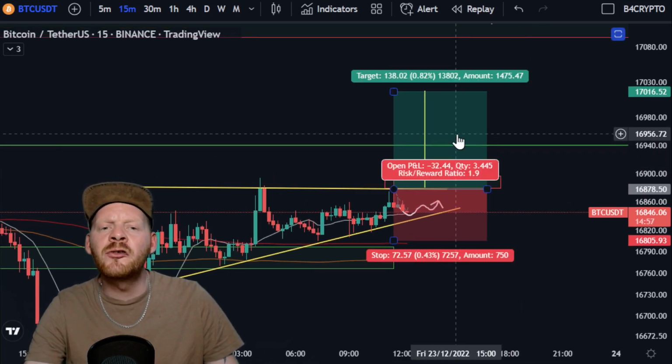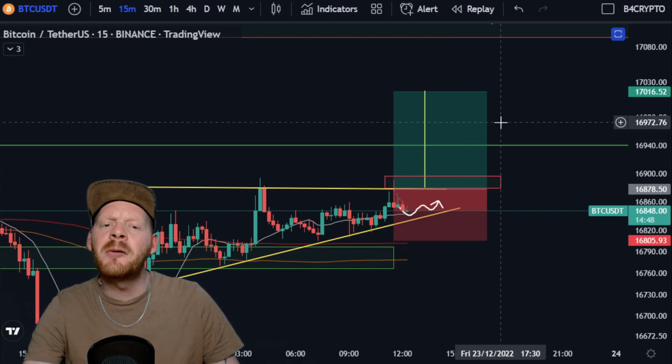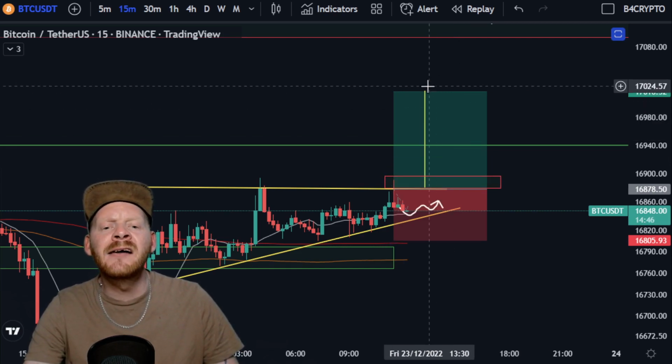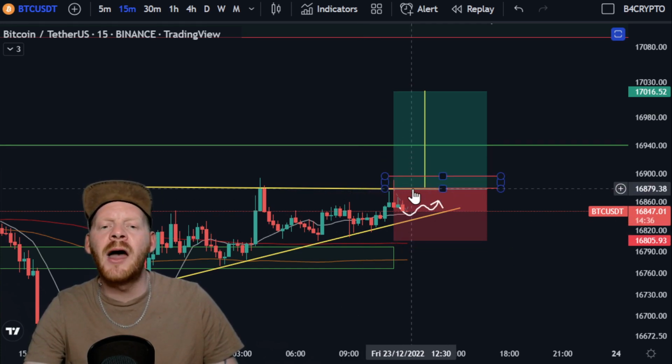So guys, if we look at this trade, this is 0.82%. And this means on a 10x leverage, you can make 8% on this gain. But guys, if we see that the price of Bitcoin will go even higher, you can also just adjust your stop loss and pull it all the way up to your entry point.